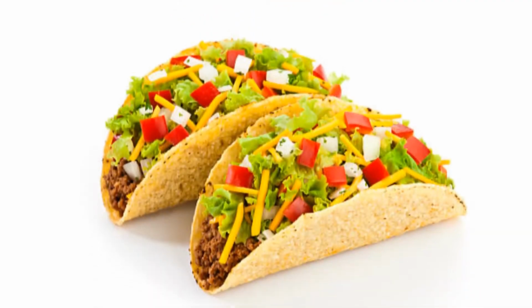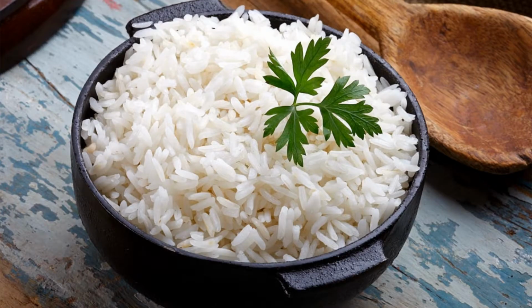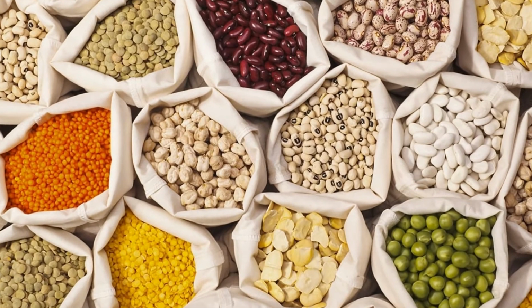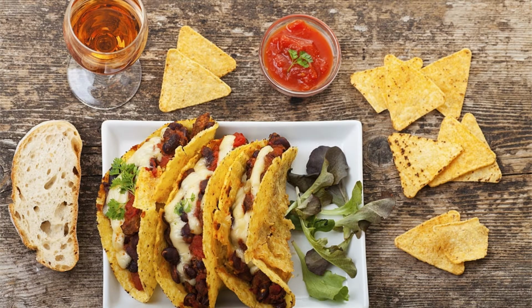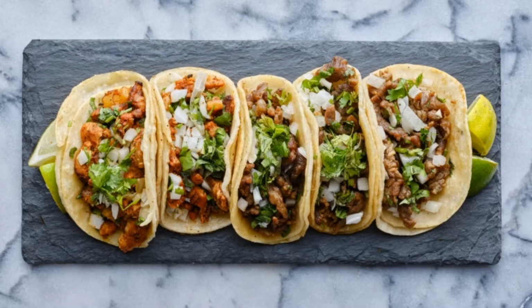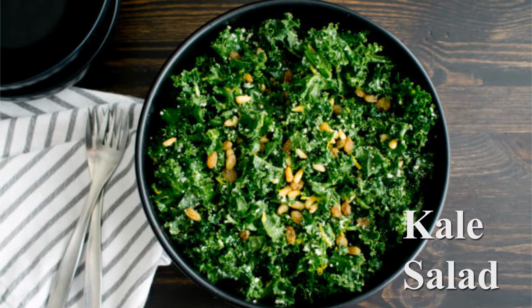Next on the list, we have tacos. Taco Tuesday can be as inexpensive and straightforward as black beans and rice with salsa fresca and lettuce. Dry legumes are inexpensive, especially when purchased in quantity. Experiment with vegan taco dishes like lentil tacos, falafel tacos, and tacos sin carne to see what you can come up with.